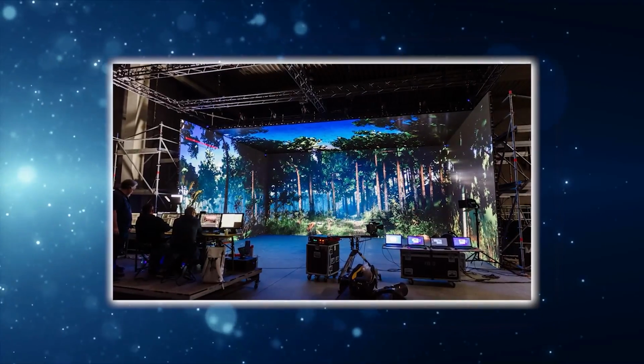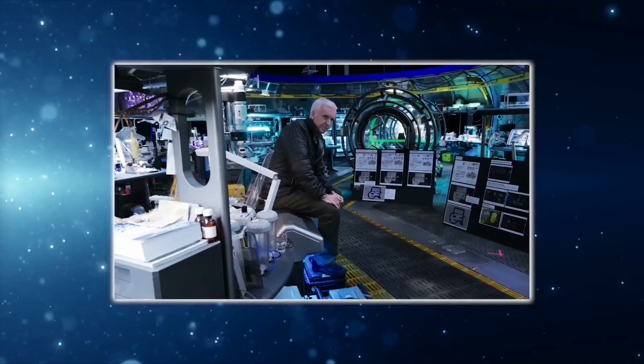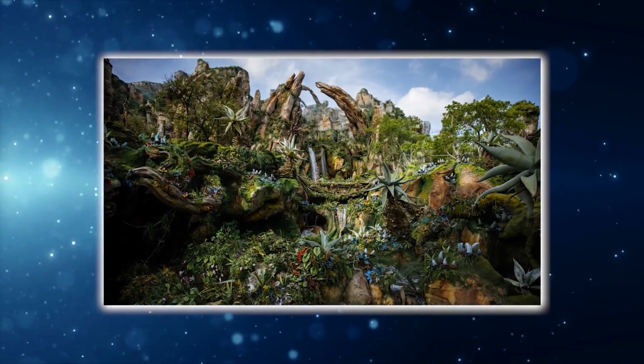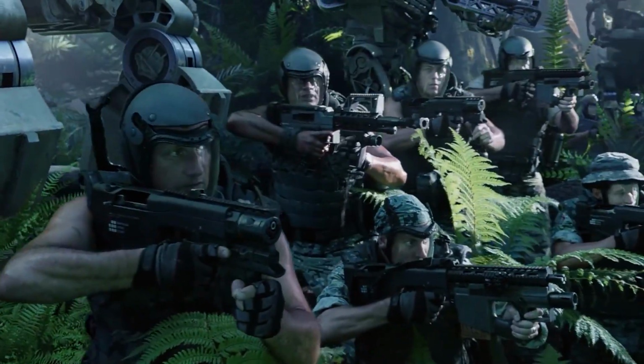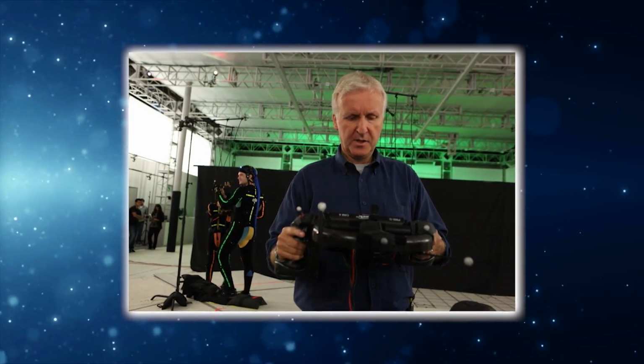So, you know what he did? This artist used the Volume, which is the world's largest motion capture stage, and he used that along with a light stage that saved Pandora's wildlife. Of course, we went back to Pandora for a bit, but the focus was more on the water, so that meant some updates had to be made, like the motion camera rig, because honestly, Cameron either went big or went home.